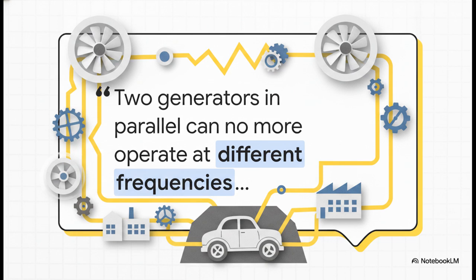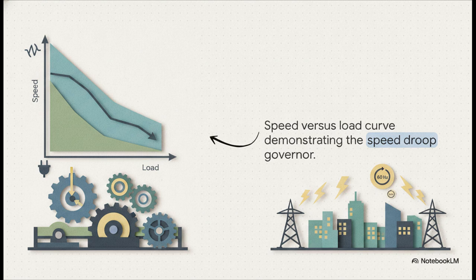If the load increases, the entire grid slows down together. So decentralized load sharing through speed droop isn't just some good idea. It is absolutely mandatory so these massive machines don't literally tear each other apart. When you map this out on a speed versus load curve, things get really clear. Going from 0% load on the left up to 100% load on the right, the line slants downwards. The governor stabilizes the system, sure, but you'll notice the final speed is slightly lower than where it started. It successfully prevented the hunting trap, which is great, but we are left with a minor issue. We really need our grid to operate at a perfect 60 Hz, not, say, 59.5 Hz.